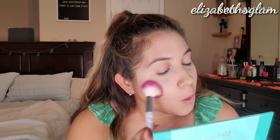So I'm gonna contour my face, and I'm gonna be using this. It's my Ray Ray Beach Cosmetics, so I'm gonna be using this shade, and I'm gonna be taking this thick. Oh my God, that looks so bad. I don't know why. I feel like that made... Oh my God.